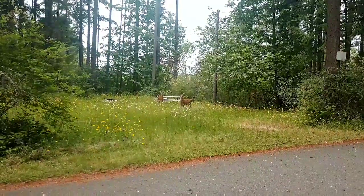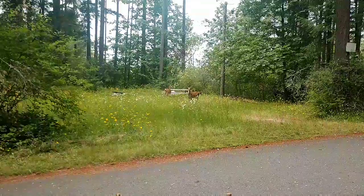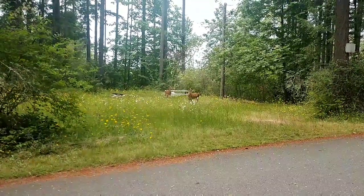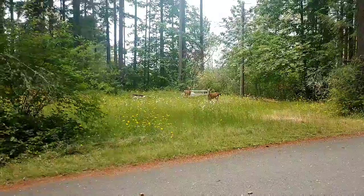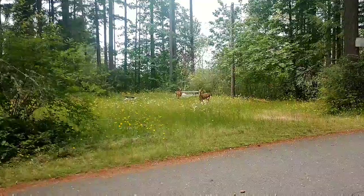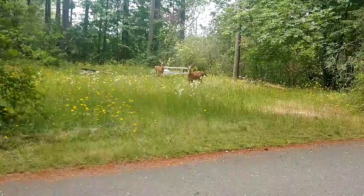We were just out on a little walk this morning, Bandit and me, and look what we ran across. Right here we've got, looks like a couple of spikes. So I'm thinking that they are yearlings. And they're pretty. See if we can get a little closer.